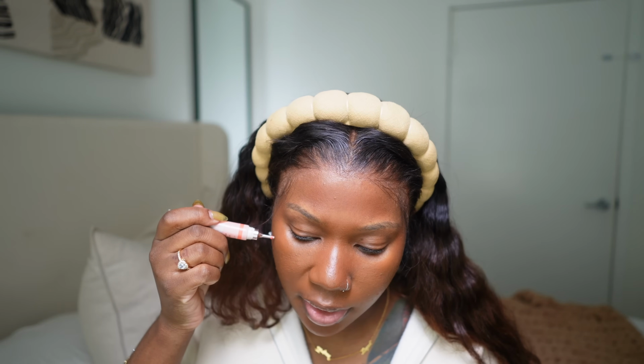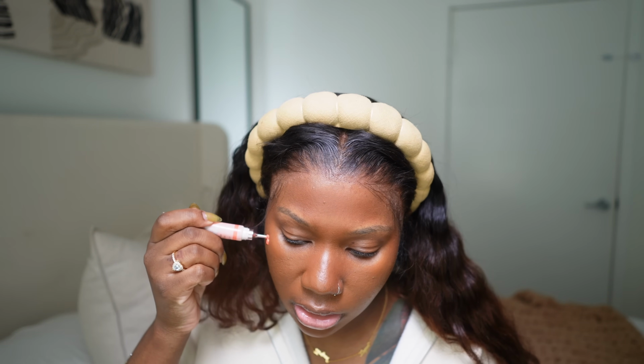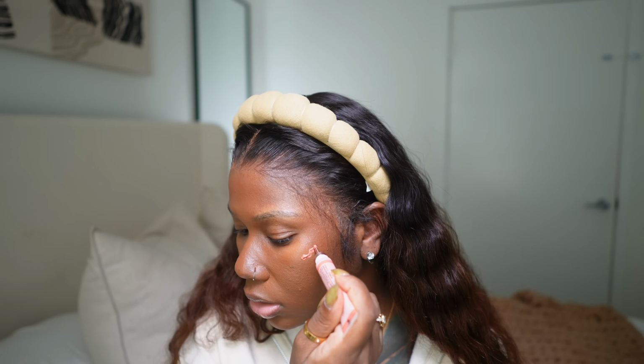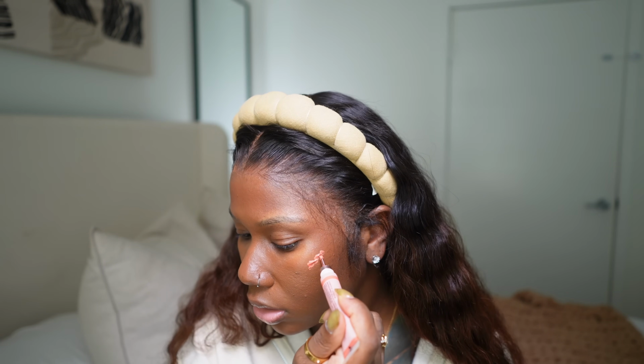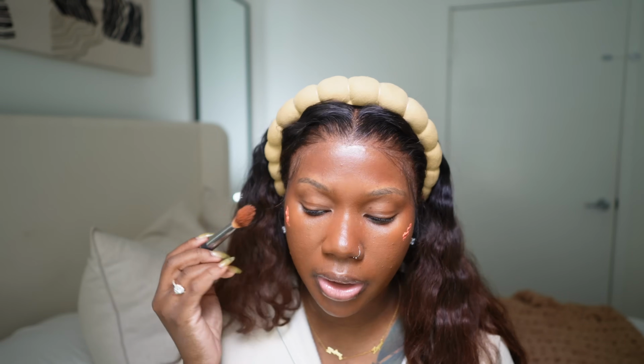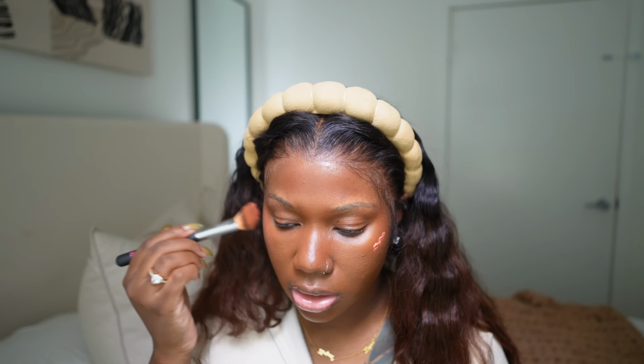For blush, I do liquid blush, and I do this before I put on my concealer. I use the color Peach in the ABH liquid blush. I just put it like that, and then I use this IT Cosmetics brush in the number 03 and I just apply it to my cheeks.